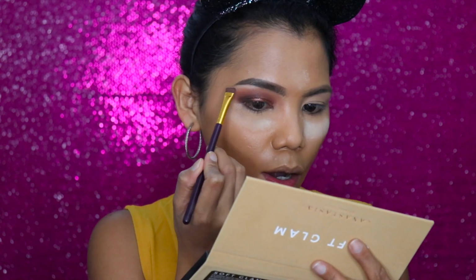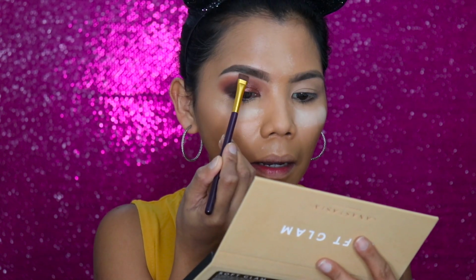Okay, and now using the tempera, I am going to use this to highlight my brow bone. So let me just go ahead and finish this one eye right here, and I'll be back. Alright, so the one eye is done, and now let's do the other side.